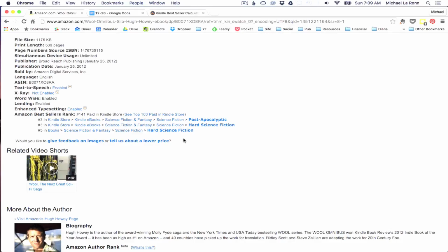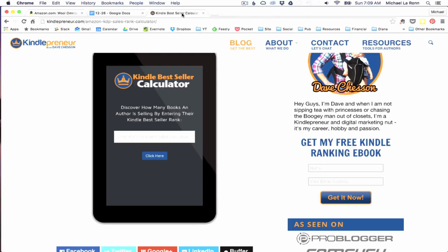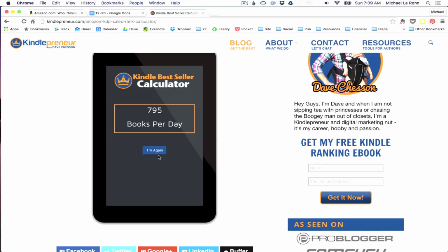But there's a tool you can use called the Kindle Bestseller Calculator that will give you a rough approximation of how many books a book is selling at a particular sales rank. So if we pop over here and we enter 141 here, that equates maybe, right? Nothing's ever 100% accurate. Only Howey would know this, but 795 books per day. I'd say that's pretty good.